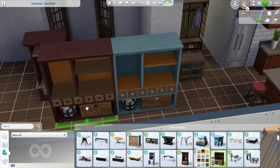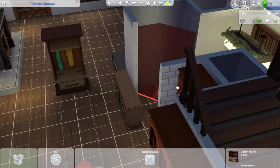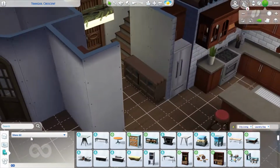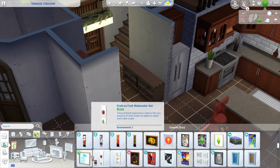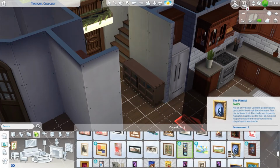Maybe I want to add a cute little seating area. And the seasons ended up fitting the way I wanted. So I ended up just putting the laundry day one and a cute little entryway table or wardrobe thing near it, and put a little painting above it because it looks cute.